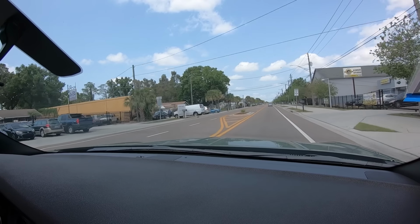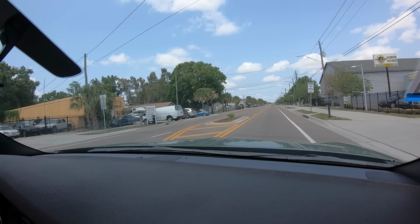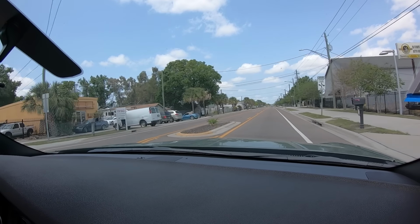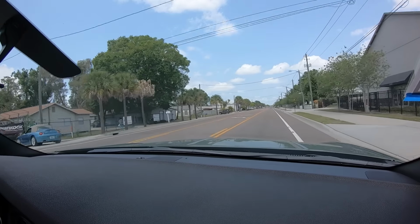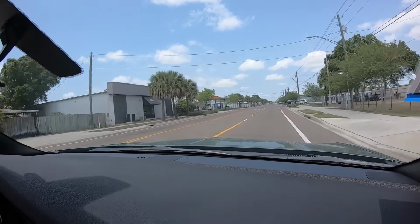Let's go ahead and do an acceleration test from a dead stop. Left foot braking, on throttle, here we go. Gets the power down, no drama from your baby's mama or this Charger. Real smooth shifts, and you're off and running.